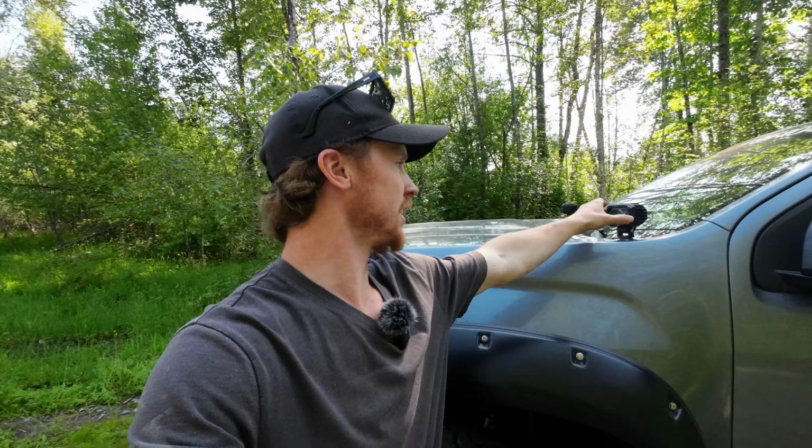Up here, almost forgot, the ditch lights. These are just Amazon ditch lights. I'm getting rid of these ditch lights, but I'm gonna be getting better ones on soon, which I'll make a video about. They're Nopsight lights, and they're really good, and they come with covers, which these ones didn't, and in BC you have to have any auxiliary lights covered.